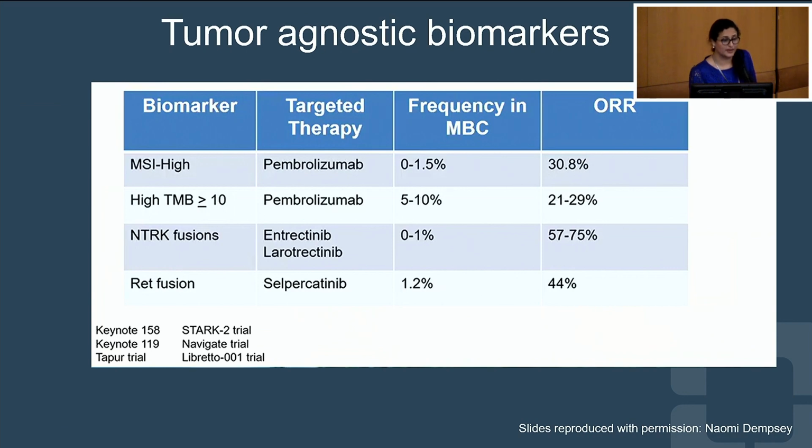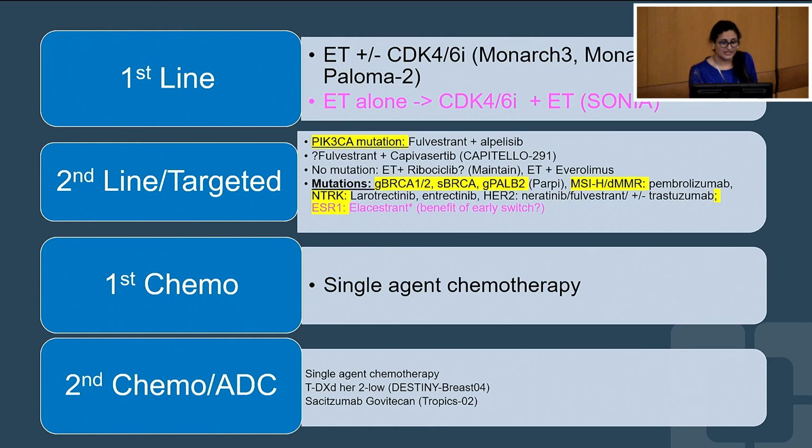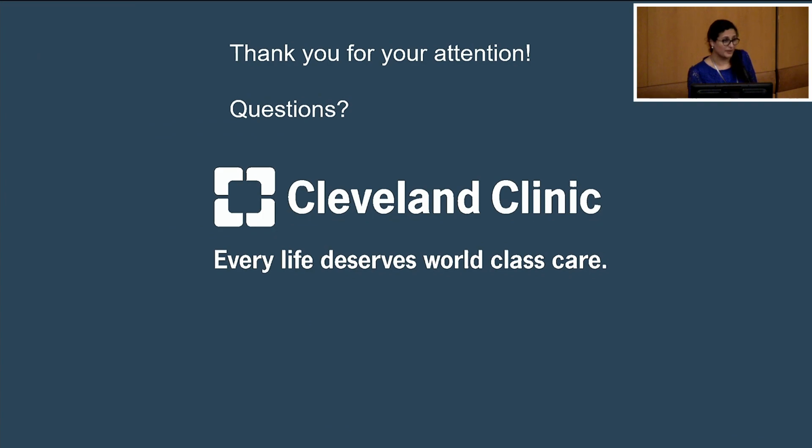We also shouldn't forget about the tumor agnostic studies that we have and some very good response rates that we have with MSI high patients, TMB 10 or more, NTRK fusions, and RET fusions. So what are the future directions? I think particularly related to ILC, the GELATO study is going to be very interesting. That's going to look at the efficacy of carboplatin and atezolizumab in metastatic lobular breast cancer. And then the ROLLO study, which is looking at crizotinib in lobular breast, diffuse gastric and triple negative lobular breast cancer, or CDH1 mutated solid cancers. Once again, I'll leave you with this, and I'll be happy to take any questions.